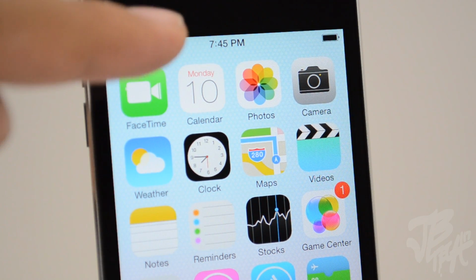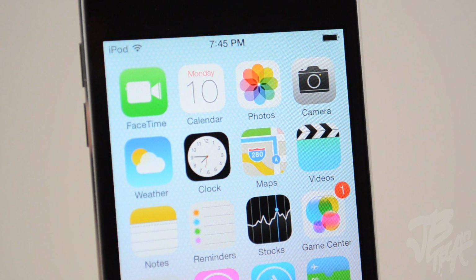So first, let's go ahead and take a look at the clock here. We looked at the time up in the status bar, well, actually what was the status bar, and now we have our clock app right here that actually shows real time. You see there, it's 7:45 p.m. at the moment when I was shooting this video, and you see the little hand for the seconds. It's actually going in real time, which is pretty cool.